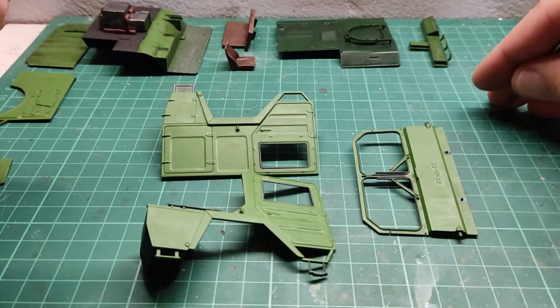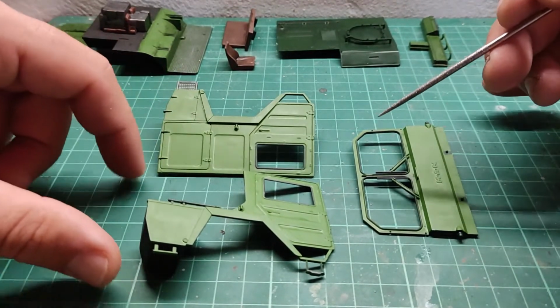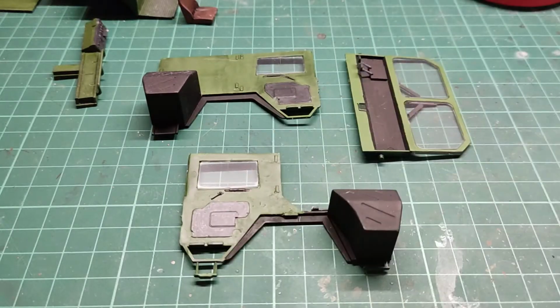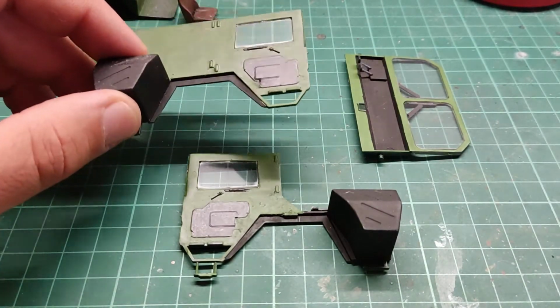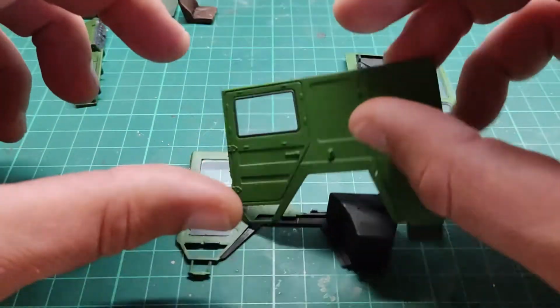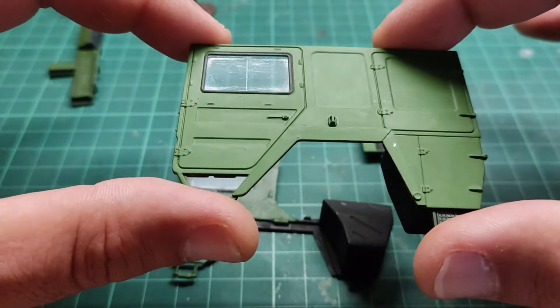Now, what will my next course of action be? Now that I have painted those, as I've said, I will attach the clear pieces with some PVA glue. So guys, as you can see, I have already attached every clear piece onto our sub-assemblies. Everything worked together, fell together nicely. This is how they look.